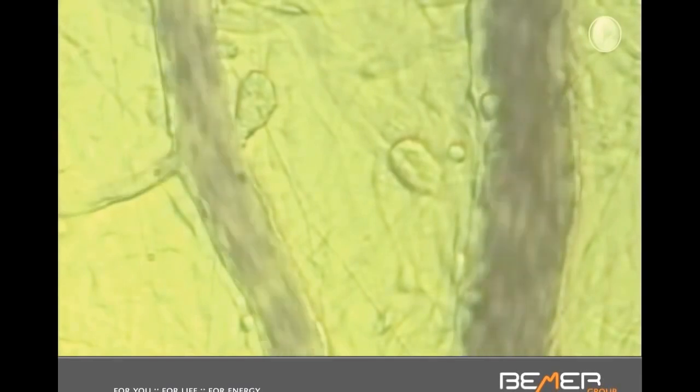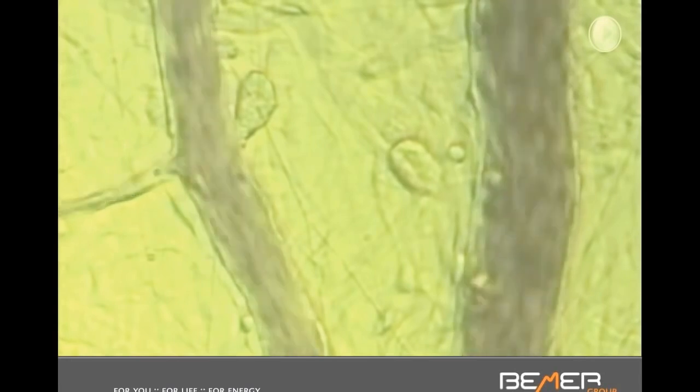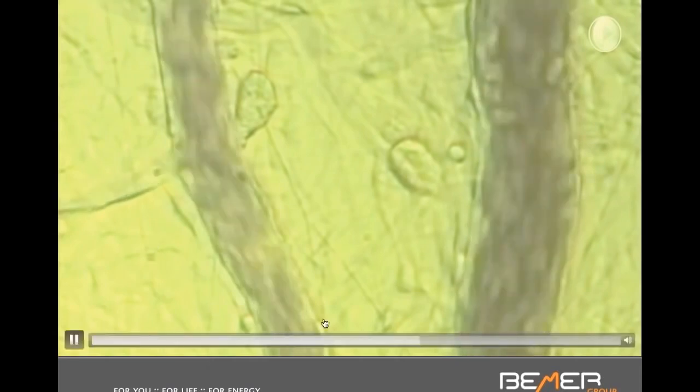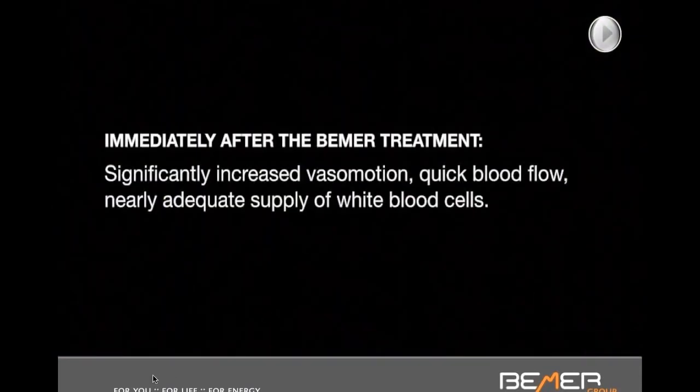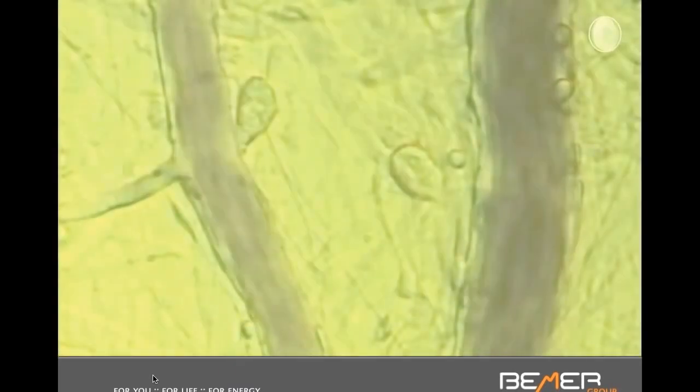Now this is during a BEMER session, in the middle of a BEMER session. Look at the blood perfusion, how it has increased. And now you can see also that the white blood cells have started adhering to the vessel wall. So definitely BEMER helps increase the adhesion of the white blood cells, and as a result, it strengthens the immune system. And look at this.